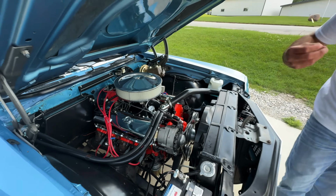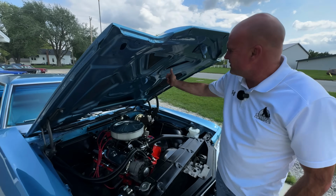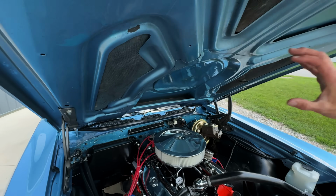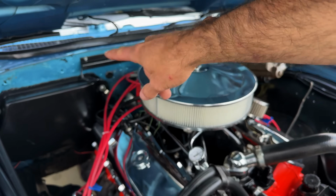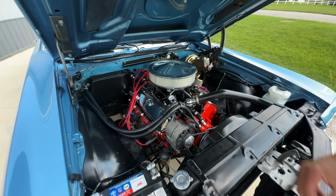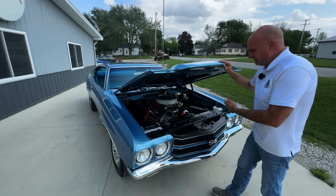The engine compartment shows just a little bit of wear. You can see the paint's not quite as nice underneath the hood, a couple of chips, stuff like that, as on the outside. They could easily have painted that firewall black right there. Probably should have been done, so it's got a couple of little things like that. But the engine runs great. Engine looks nice. Got nice chrome valve covers.